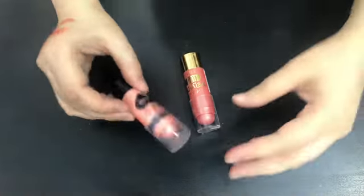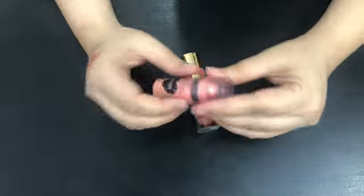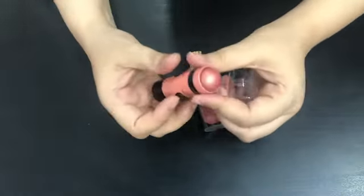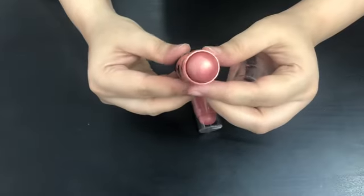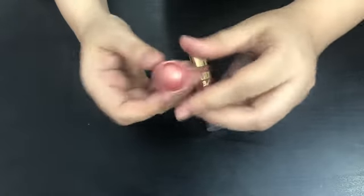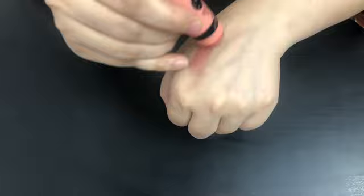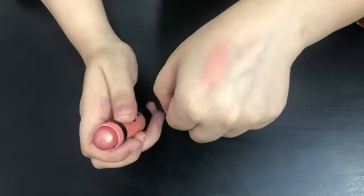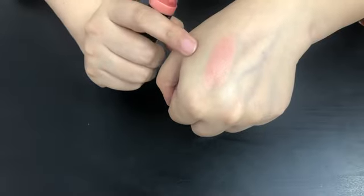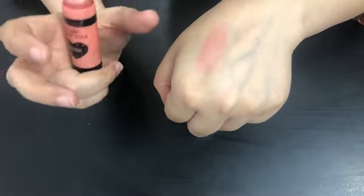Then I have this stick blush by Wet n Wild. The shade is Peach Bums. This is a very glowy blush. It is almost a hybrid between blush and highlighter. With this blush, most of the time you don't need to use a separate highlighter. I mean, you can use one if you really want, but it can be used as both.